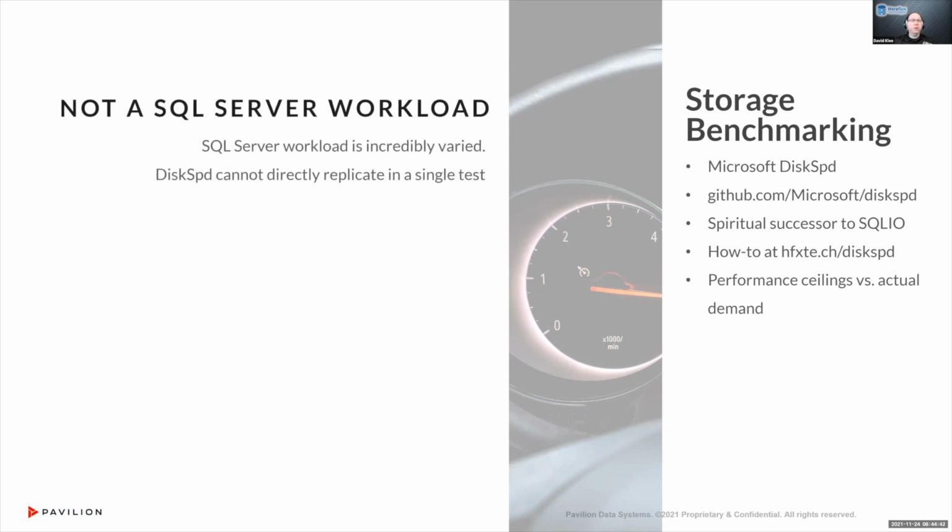So I've said it before, I'm going to stress it again. This is not directly a SQL Server workload, because a database workload is all over the place. You can have an 8K read, a 64K read, a 256K read, a 1 meg read. It can be all over the place and completely random. There's a big mix of read and write. Transaction logs write in a 60K segment. Really interesting patterns all over the place.